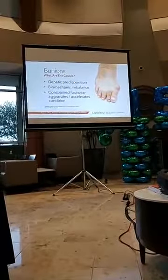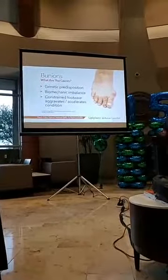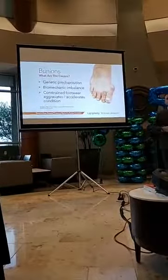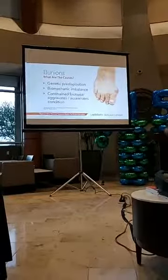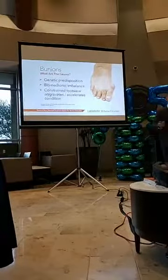Now with that being said, that mechanical imbalance in that joint was genetic, but if you do things that are going to cause that to get worse, it will worsen. So if you're going to wear high heels every day of your life and you already have this genetic instability, it can worsen. Or if you're going to play sports and you're pounding on this foot every step that you take, potentially it can make it worse.